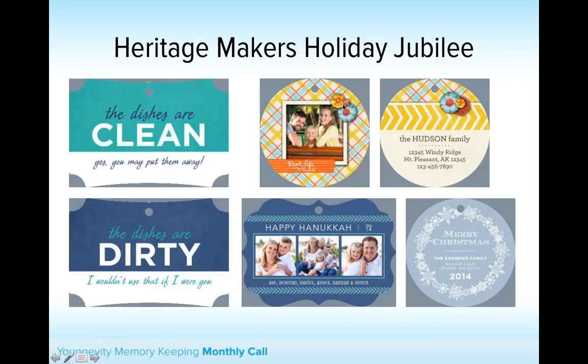Another idea that's a little unique is up here on the upper right, and this is a bag tag. Now, it's called Summer Bag Tag, but you could easily adapt this for any time of year. And it's a fun stocking stuffer idea. So you could customize it with the person's picture, their favorite colors, and then put their name on the back with their contact information. You could put it on a backpack.